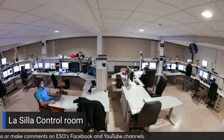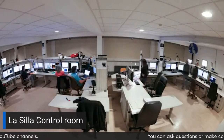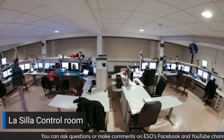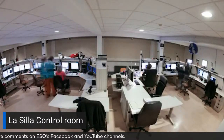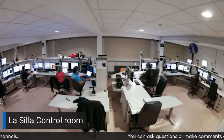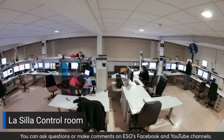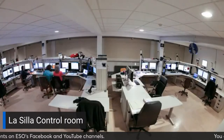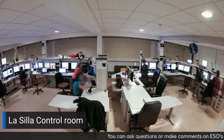In the case of the NTT, it is easier to find the astronomer because they are not using the uniform of La Silla, so they have colored shirts. And the operator is the one that is seated in the most left part. We have some computers to control the actuators, the mount, to open and close the telescope, because the operator is the one that decides if the telescope can observe this night or not. It depends on the weather conditions, or if there is something wrong with the telescope.